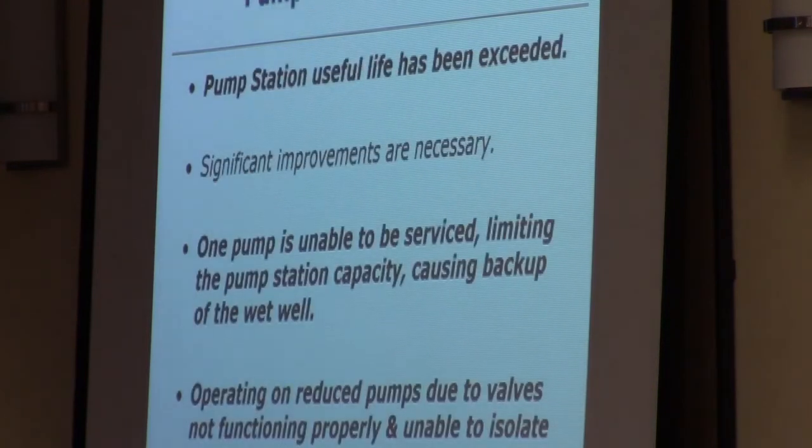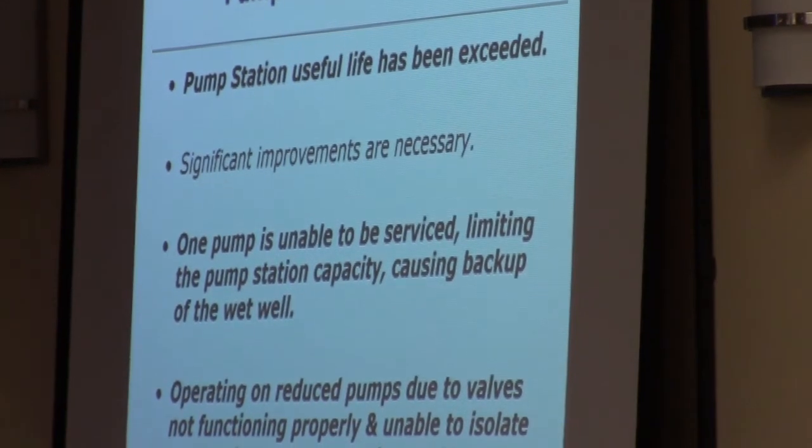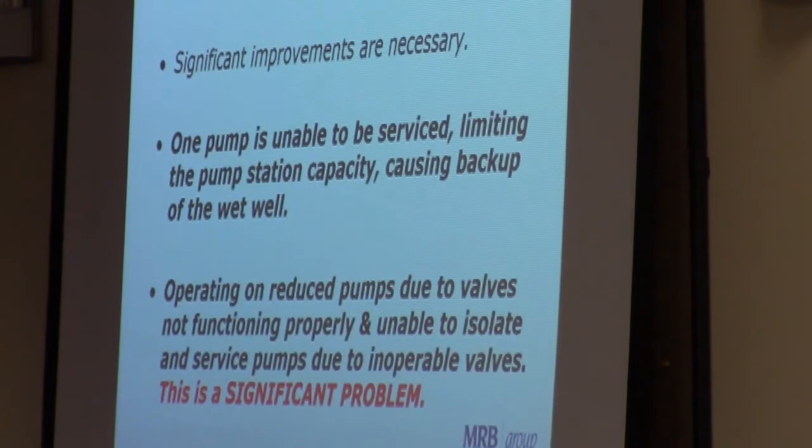Yep. So some of the concerns, certainly the useful life has been exceeded, but more importantly, one pump is unable to be serviced because the valves on the suction and discharge side of the pumps are deteriorated to the point where they're not able to keep the pump station closed, to be able to go in and operate. One pump is down entirely right now. That's a significant problem. So we're now depending upon 2 of the 3 pumps within the system.